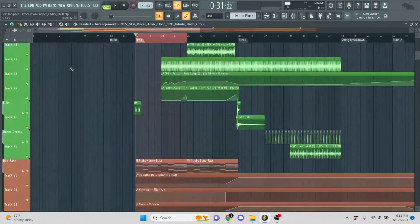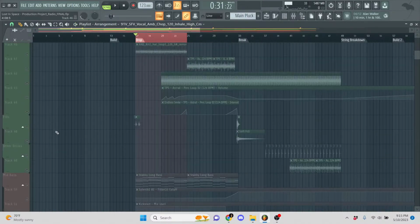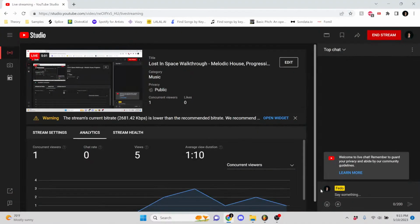Let's see. He used that one. I don't think he used this layer, but the other ones he did. So let's dive into each different layer.